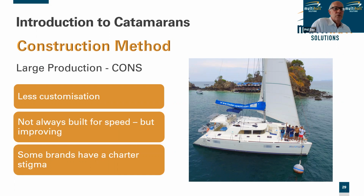Now, the cons, I suppose the downside of a large production boat, is less customization. To keep the price down, they've got to stick to certain models and so on. You might have 4 or 5 or 6 different options of that one internal layout. They're not always built for speed. They're not going to be as light and as zippy as my boat, but it is getting better. They're improving all the time. With the weight saving and these special building techniques, it's getting better and better. They're getting faster, and their ride's getting far more comfortable. Certain models, yeah.